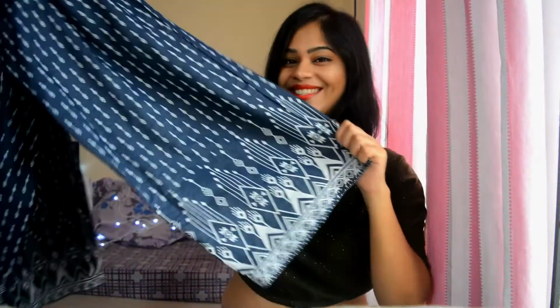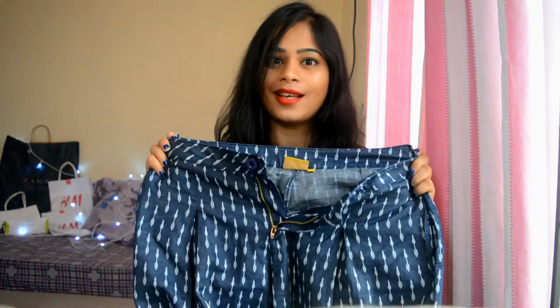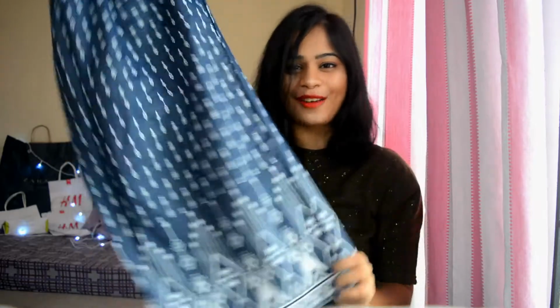The next piece of clothing I have got is this indigo palazzo, which has amazing boho prints, as you can see here. This one I have got from Lifestyle. It retails at around rupees 1300 or so, but I got it for 800. You can create so many boho looks with this palazzo. I will show you a few ways in which I will style it.